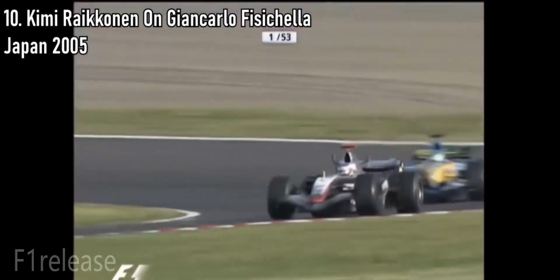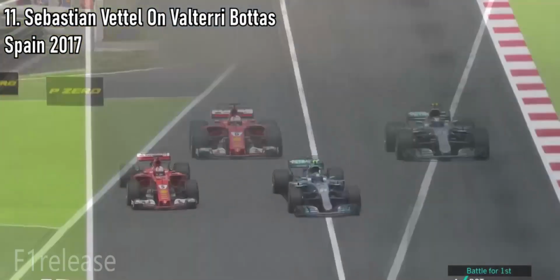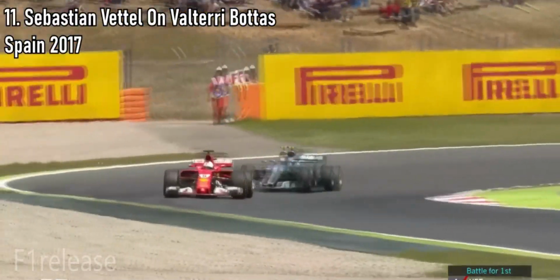Side by side down the straight. He's going to have to pretend he's going right. And Sebastian Vettel goes onto the grass this time. Sebastian Vettel on the inside does manage to get past Valtteri Bottas.